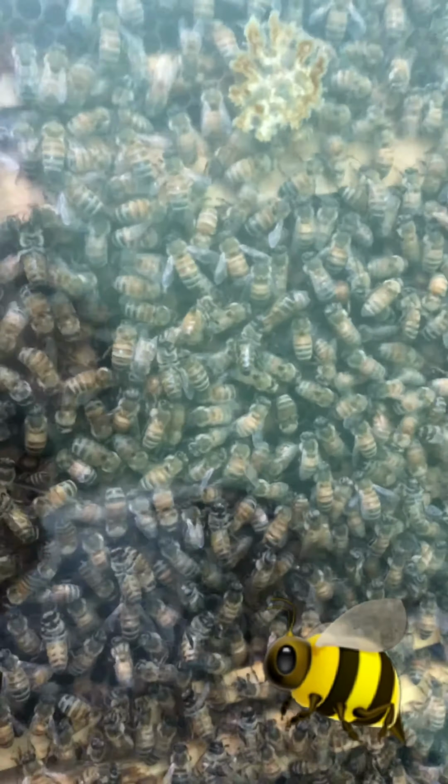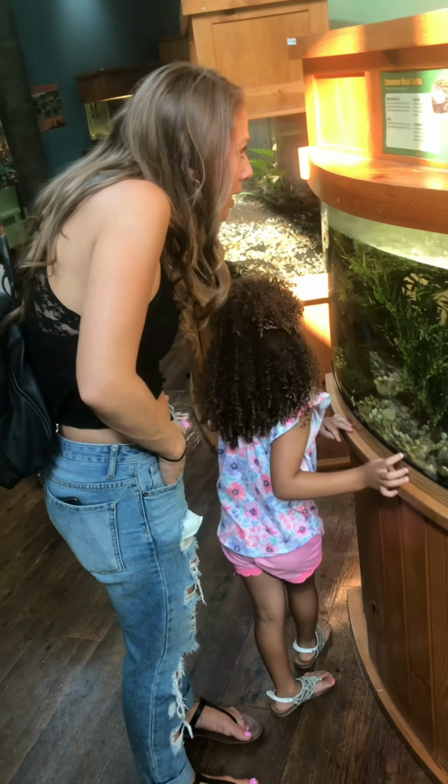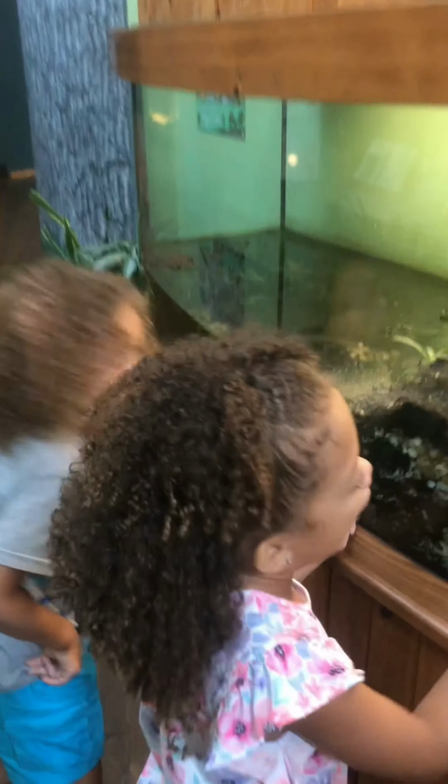Tara, that's nice. It's a bunch of them. Anyways, it's called a snake pot because of its ability to release a foul, musky odor, which it uses to deter predators. Look, I see some.